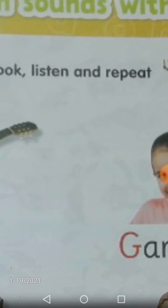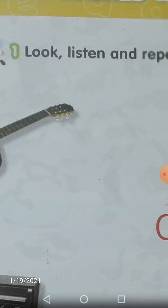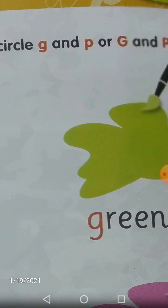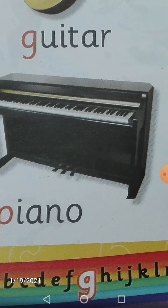Okay. One more time. Guitar. G, G, guitar. G, G, Gamila. G, G, green. Okay. What about letter P?